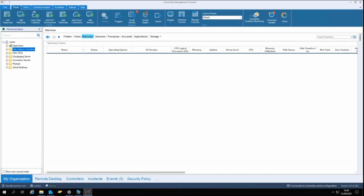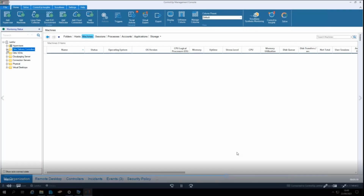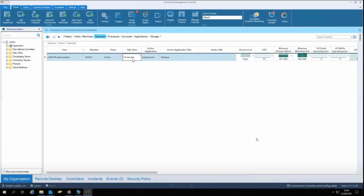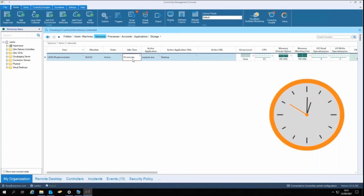But if I go back again, we set that scope to the Citrix delivery controller. So if I connect to it, and this time instead of going to the machine view, I go to sessions, we can see right there, there's the idle time. It's at 14 minutes, and if you can remember, I set it to 30 minutes for this, and also to be in the state for 2 minutes before running that forced log off. So I did use the magic of video editing, and I've sped this up as well. We'll see a nice little clock icon.